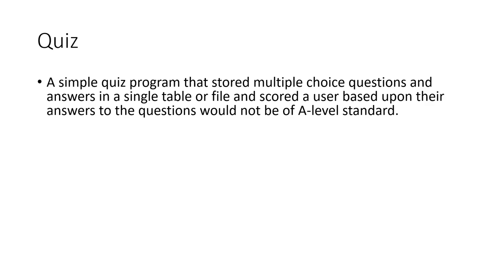Lastly, quiz. Quiz is a common one as well. You find this being handed in every single year, some sort of quiz program. A quiz that stores multiple choice questions and answers in a single table or file and scores users based upon their answers to the question is not going to be an A-level standard. We'd expect a GCSE student to be able to do something similar to that. You notice there's no processing going on there. It's missing the key aspects for an A-level project.